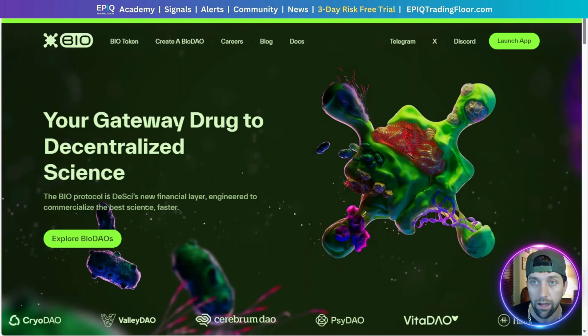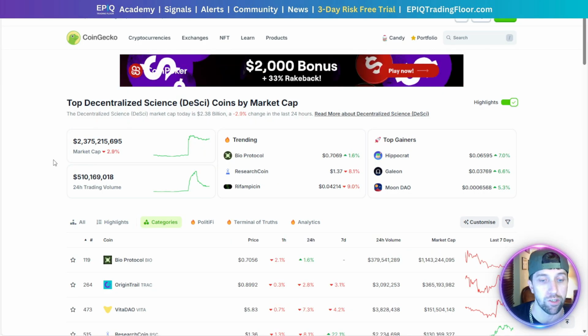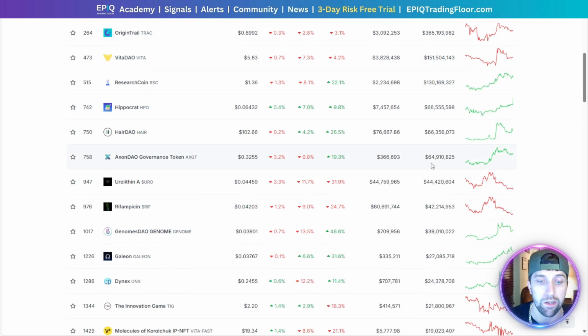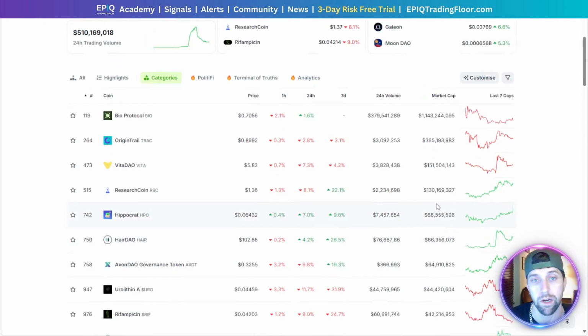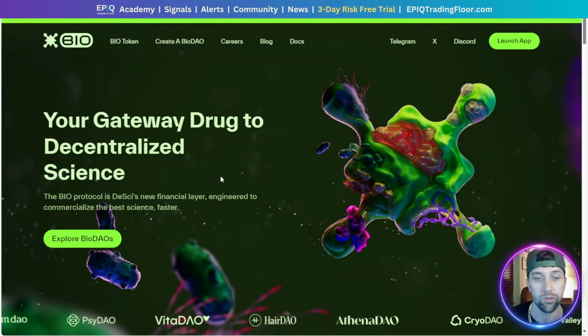But beyond that, I really do like the decentralized science space in general. All these projects are relatively new. If you're going on the CoinGecko list, you can see that most of them don't even have over a $500 million market cap. So there's a lot of projects in this ecosystem, but I want to go over the biggest one, Bioprotocol, and this is the one that was brought up to me. So we'll go with this one first.